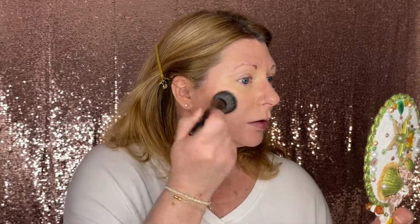And I'm not looking to cover up all my sins, but just even out my tone. And you can see that the contour is still there on both sides, but it blends really nicely under the foundation. Still giving me that shadow, so you think I have some cheekbones. So I literally just used less than a whole pump on my entire face, because I wanted to keep it natural and glowy, and I think we did that.